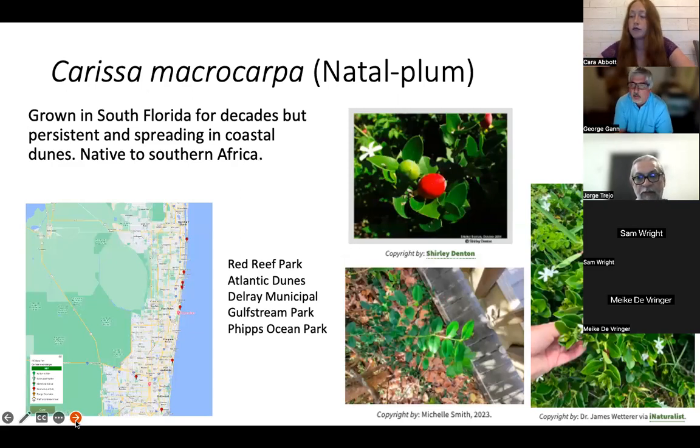Okay, so Carissa macrocarpa, or Natal plum. I remember eating this fruit at our local church when I was in grade school. This is a plant that has been around South Florida since some of the earliest development in the area. And people don't think about it too much. People don't really grow the original plant that much, although I've seen this so-called dwarf form is now starting to get some traction in the landscape trade and so forth.